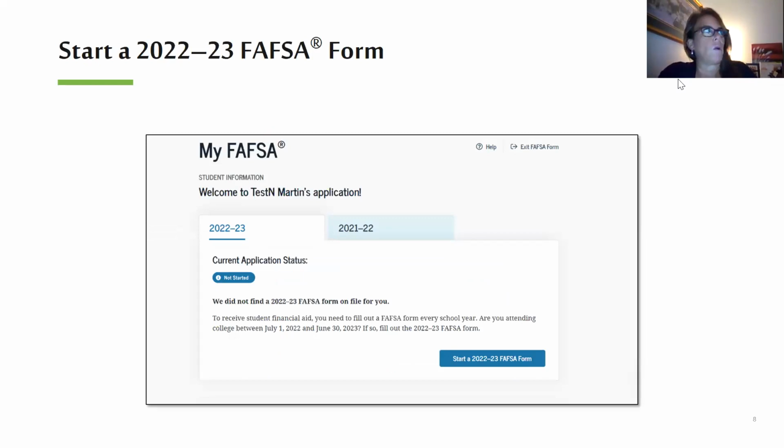So I want to show you this because I know people are going to make a mistake here. There are two applications out there as of October 1. There's the current academic year that we're currently in, the 21-22 academic year, and then there's the upcoming application that will be out there on October 1, the 22-23 application.